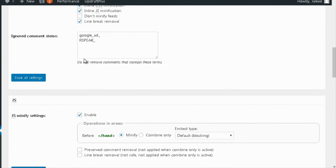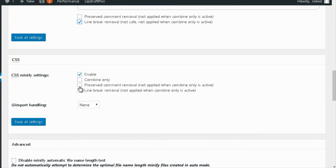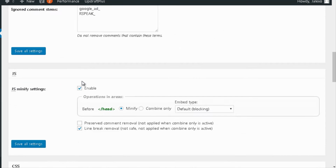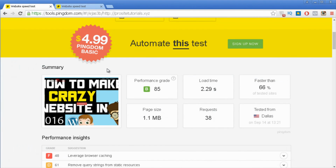Then you want to go below, and you want to also enable line break removal. You want to select this option. In CSS Minify settings, you want to also enable line break removal over here. And basically that's all that you need to do, and you just want to save all settings. And once you have this done, you have all of the necessary files minified, which will boost the uploading time of your website. So now to conclude, let's make another website speed test to see if I've actually improved the uploading time of my website.